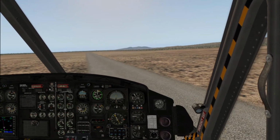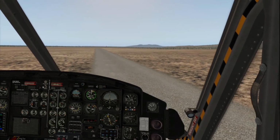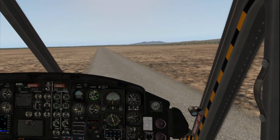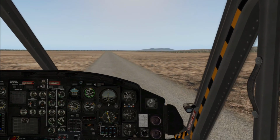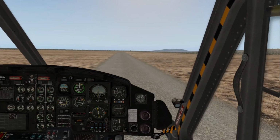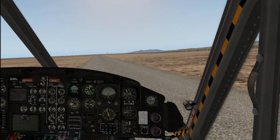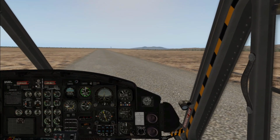It might not have the bells and whistles as some of them do nowadays, but when I'm flying this, you know, they talk about the screen door effect. And to be honest, once I'm in it for a couple minutes, I really don't notice it. So let's set it down.